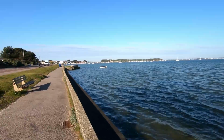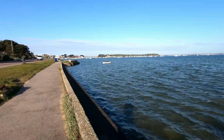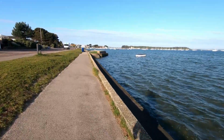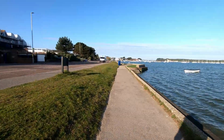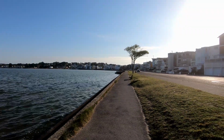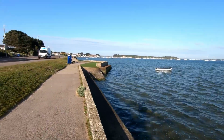The people are running here, they come for jogging in the morning, and it's really just around the natural sort of harbor. There's a cyclist doing the cycling in the morning. This is the view behind us, if you can see. And this is in front of us.